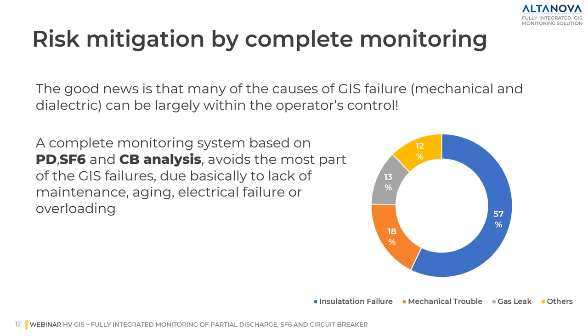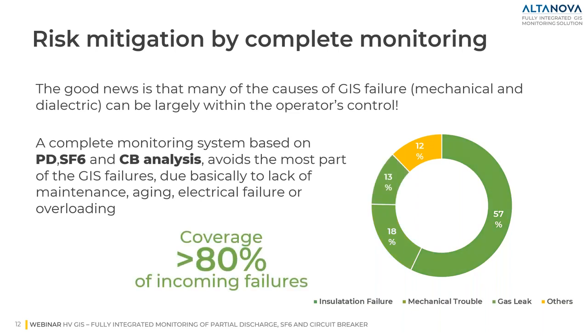If you remember the pie we've seen before with the failure statistic, with 57% of the installation failure, 18, 13, and 12, with this approach, we can cover more than 80% of the incoming failures. And last but not least, a complete monitoring system helps the GIS operators to increase profitability, reliability in general, and even the safety of the GIS fleet. And this is exactly what we have to achieve even with our global monitoring system.